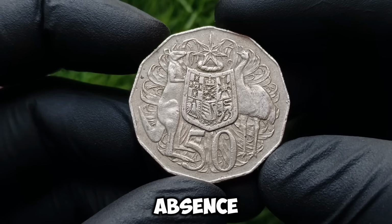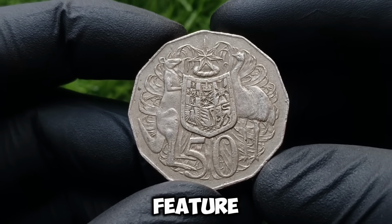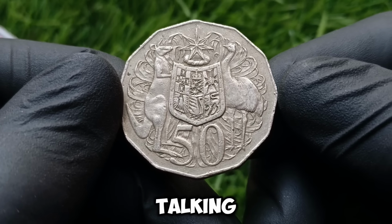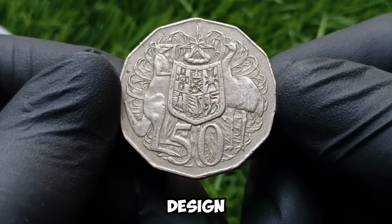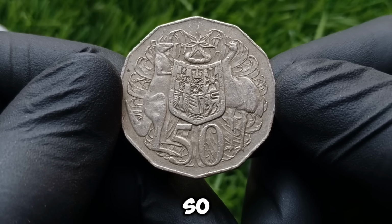And don't let the absence of a mint mark fool you. It's not a flaw, it's a feature. A feature that collectors absolutely love. This subtle detail makes it a talking point, a rarity, and a valuable piece of numismatic history. The coin is a perfect storm of design, history, and scarcity, and that's exactly what makes it so collectible.